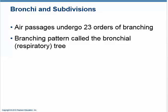So at the level of the carina, we start to get bronchi. And the first bronchi are the primary bronchi, and they look pretty much exactly like the trachea. There's two of them, one going to each lung, a left one and a right one.